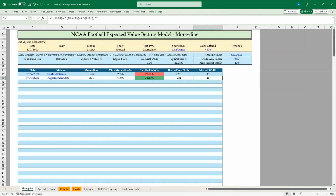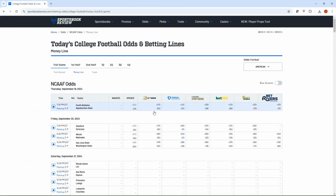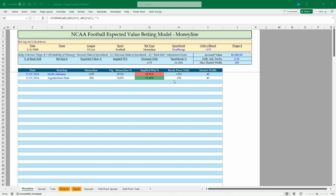And then from there, we will go over to Sportsbook Review. And this is how I do my line shopping. Look for anything that's plus or minus that 251. And you can see plus 230 on BetMGM is the best for South Alabama, minus 255 for Appalachian State. So we don't have an EV bet there. Okay, no EV bet on the money line for the game for the 19th.